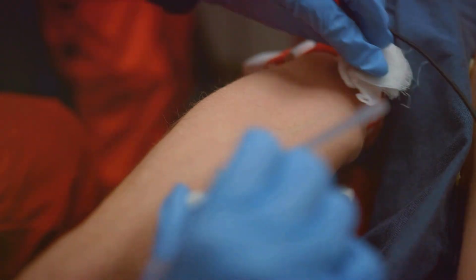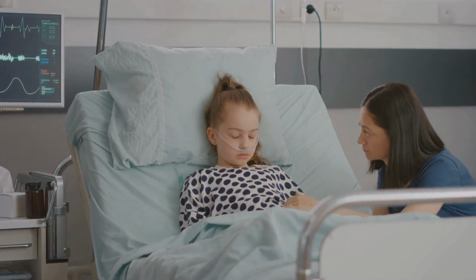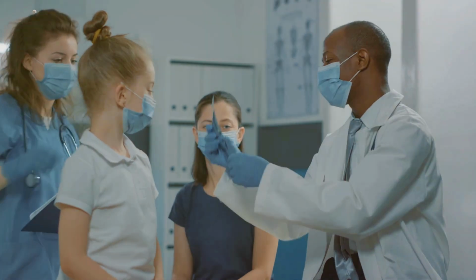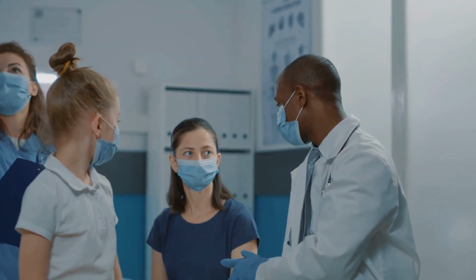Thirdly, there's the possibility of infection. Due to their compromised immune system, women with sickle cell disease are more susceptible to infections, which can be harmful both to the mother and the baby. Therefore, it's important to monitor the mother closely for signs of infection and administer antibiotics if necessary.